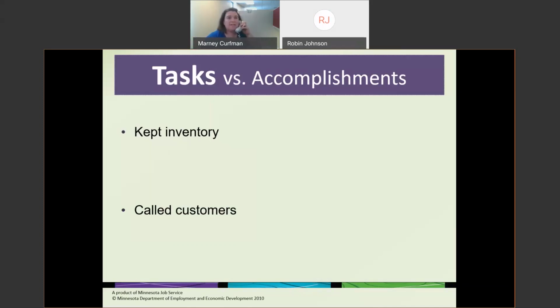Now, on this task list here, we've given you two examples, kept inventory and called customers. And maybe some of you are saying, nope, I've never done that in my job. Have you done it in your personal life? Do you kind of keep an inventory of items in the kitchen? What you're going to use to cook for breakfast, lunch, and dinner? For just yourself or for a family? Do you keep that inventory of what toiletries you have, of what you have in the garage for your vehicles? Do you keep an inventory of stuff that the hockey team needs, or stuff that the knitting group needs, or stuff for your book club?